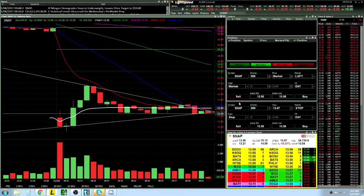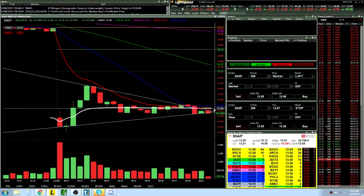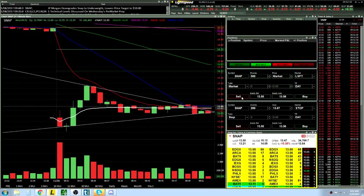Okay, I'm looking at Snap here. I want to short it at 53. Stop loss is going to be a close above the 9.